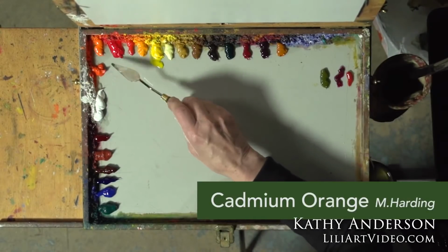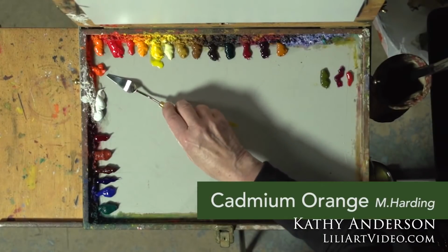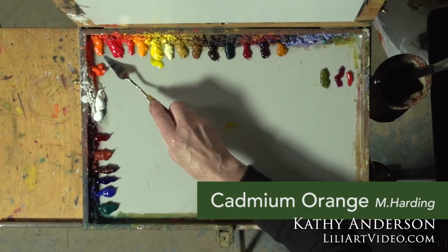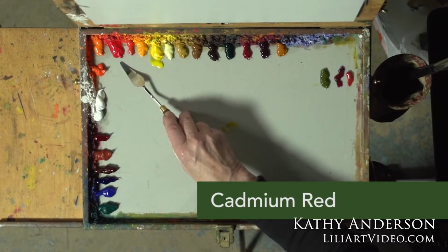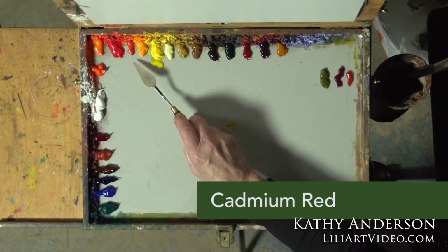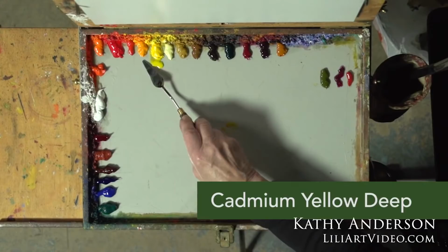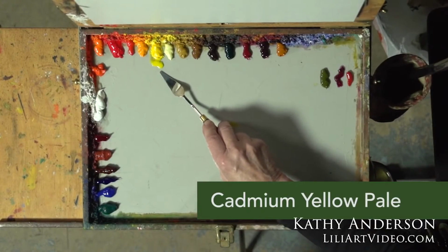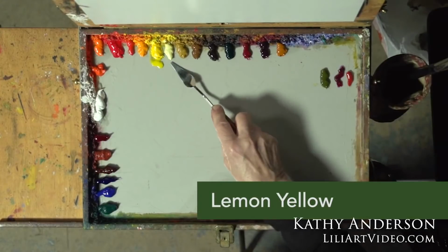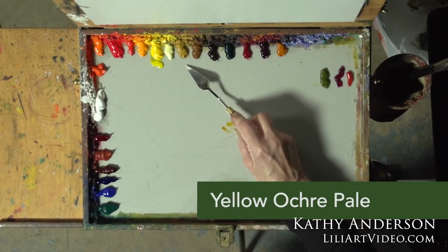This is cadmium. I have two oranges. You don't really need two oranges, but this is Cadmium Orange Michael Harding, and this is Cadmium Orange Rembrandt. Cad Red, Winsor Newton. Cad Scarlet, Winsor Newton. Cad Yellow Deep, Rembrandt. Cad Yellow Pale, Winsor Newton. Lemon Yellow, Michael Harding. Yellow Ochre Pale, Winsor Newton.